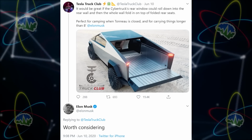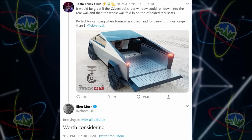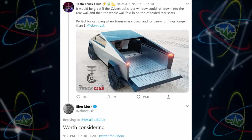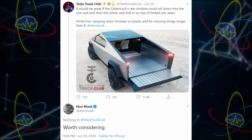All right, so the idea for this show started with a tweet, like so many other things that Elon does. This tweet from Tesla Truck Club said, "It would be great if the Cybertruck's rear window could roll down into the rear wall and then the whole wall fold in on top of the folded rear seats. Perfect for camping when the tonneau is closed and for carrying things longer than 8 feet." And Elon said, "Worth considering."